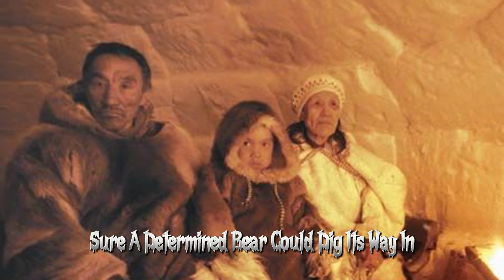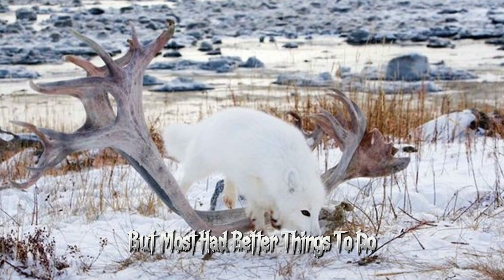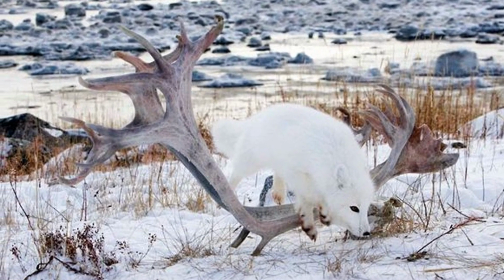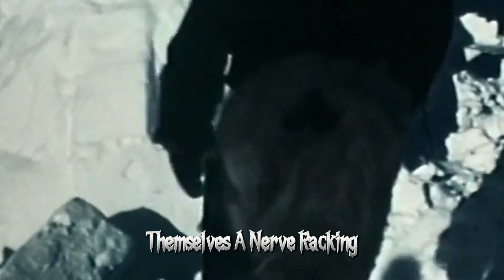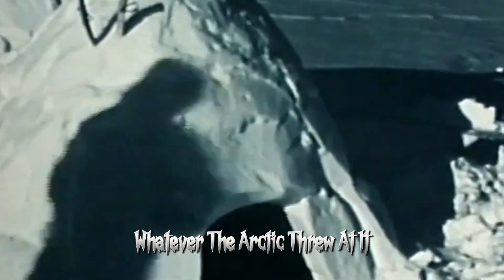Sure, a determined bear could dig its way in. Those claws aren't just for show, but most had better things to do, like hunting seals or posing for soda ads. Some Inuit would test their igloos by standing on top themselves, a nerve-wracking but effective way to ensure the structure could handle whatever the Arctic threw at it.